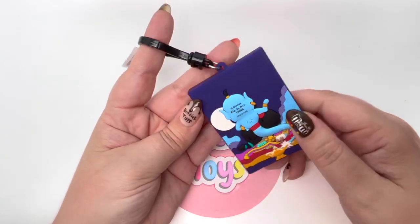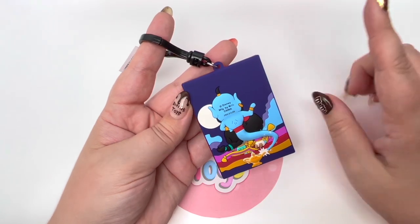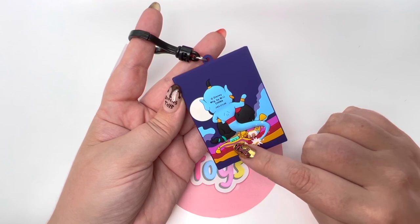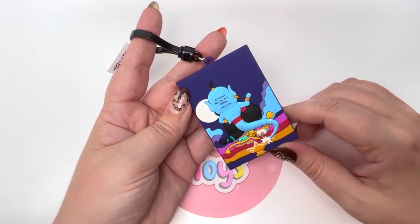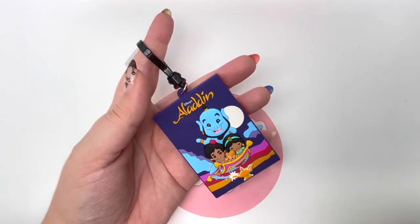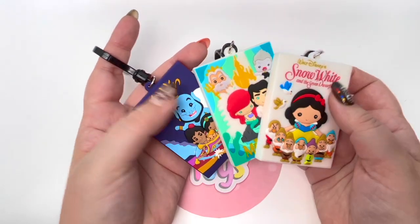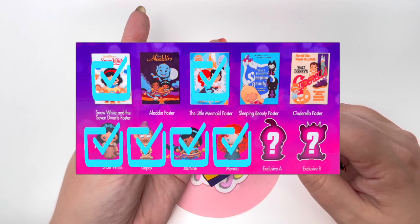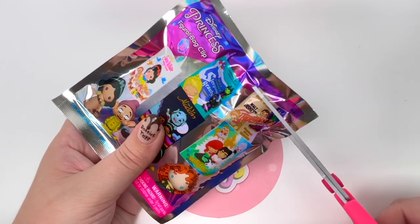And if we turn it to the back, oh my goodness, this is so great. We have the genie, Jasmine's hair, Aladdin, but you can still see the carpet, and we have that lamp. We are doing so good. We've already found 3 of the posters with no duplicates. And with Aladdin, let's check that poster off our collector's guide.